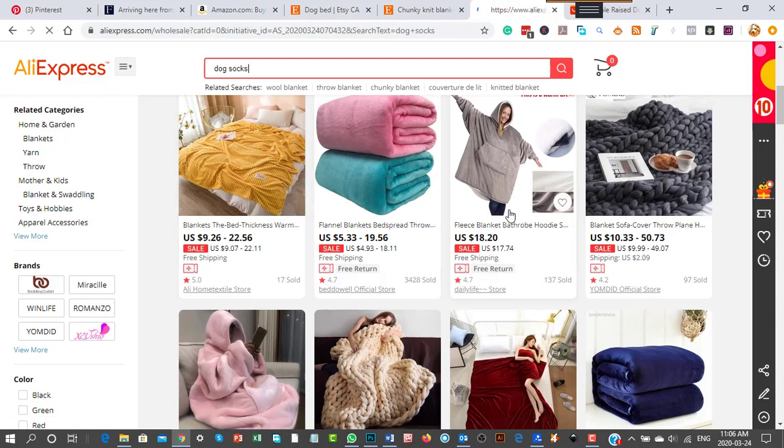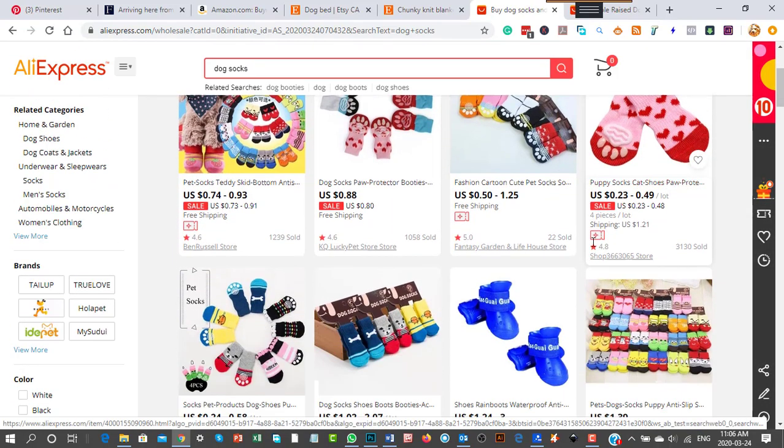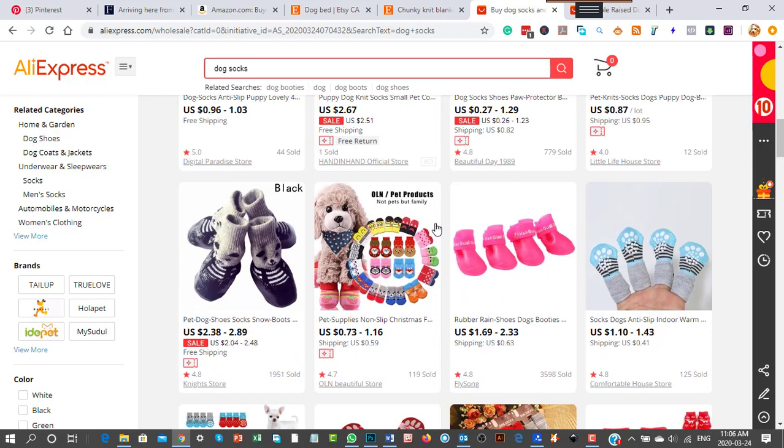So you could literally drop ship all of these. You could put all of these on your website one by one by one. Oh, Pablo would absolutely freak out if I put those on his feet. One by one you could, I mean, look at this, a dollar. Anti-slip. You could sell these for $10 quickly, easily. So there, enough of these products on your website.